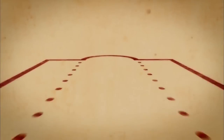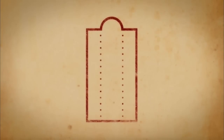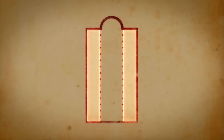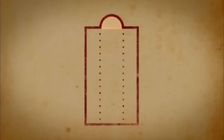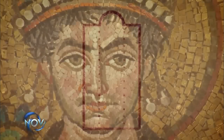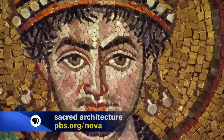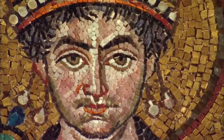That building is the Basilica, used for courts of law and other public gatherings. Its floor plan, a large central nave flanked by two aisles and culminating in an apse, becomes the model for churches, an ideal space for worshipers to gather. Justinian embraces the church's rectangular shape to demonstrate his Christian piety. But he still needs something to symbolize his imperial power.